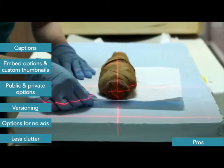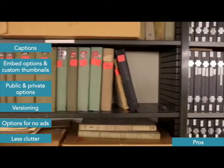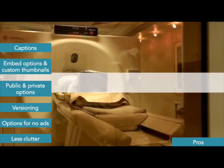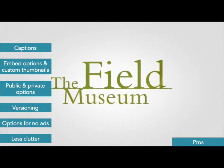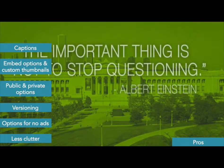There are really no ads on your videos. There may be banner ads once now and then, but not as many as you would find on YouTube. And the overall appearance of Vimeo is designed to have the feel of a professional portfolio. So it's less clutter, it's less busyness.